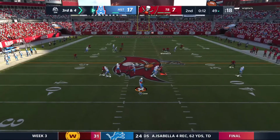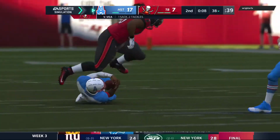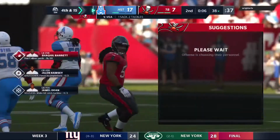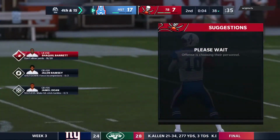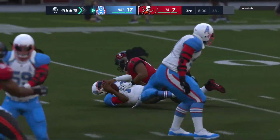Love now. Well, the pressure gets to Love, and he'll go down. Credit the sack to Vita Vea. A loss of 11 yards. Another. We have hit halftime. Still 2 more quarters to go.